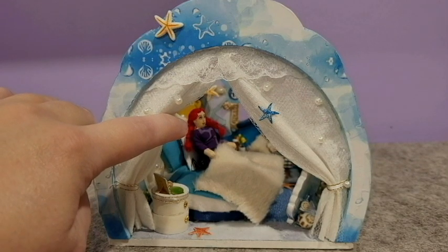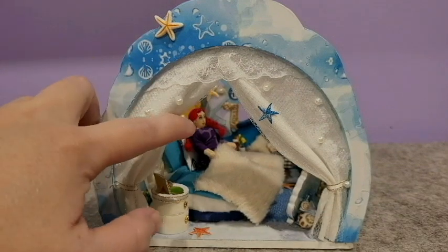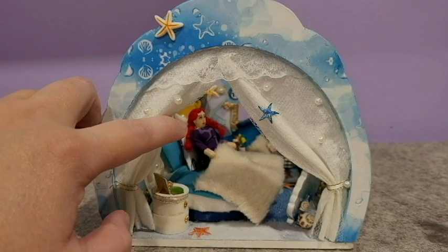I get them from an Etsy seller. The name of her shop is Prairie Crocus Studio. I will link the shop down below if I can. They are fantastic quality. She sells both the kits so you can make your own doll or the pre-made dolls. I get the pre-made dolls. They would never look this beautiful if I made them myself.